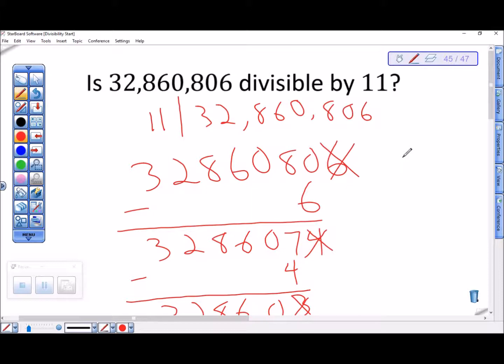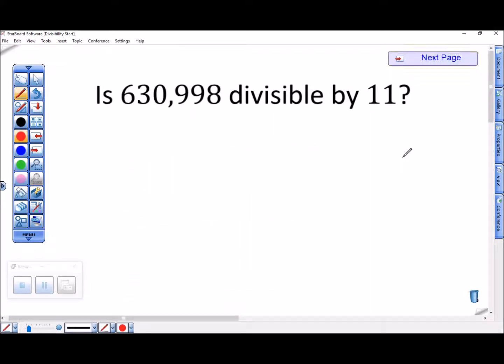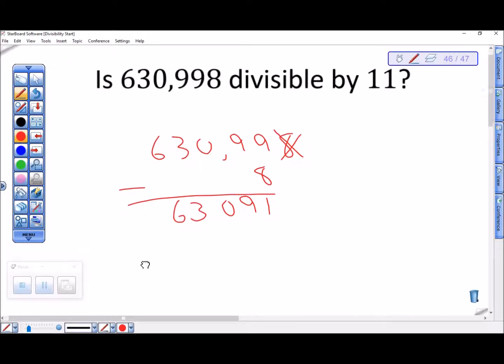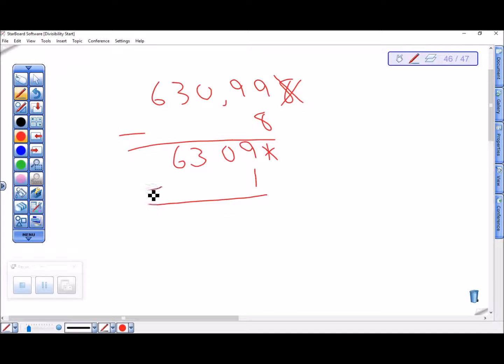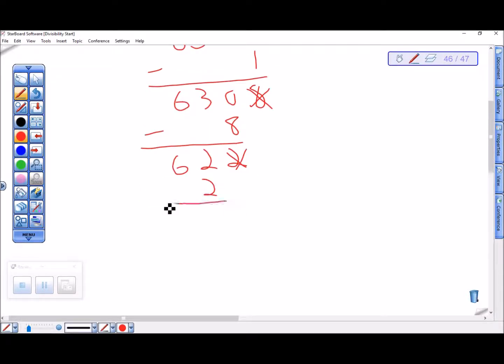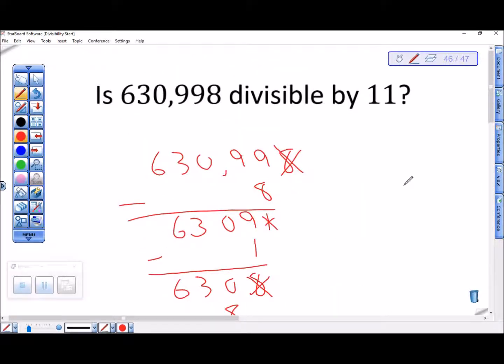Okay, just like the test for 7, just taking the last digit. Okay, one more example. I want to know if 630,998 is divisible by 11. Take out the last digit and subtract. Okay, I don't know yet. Take off the 1 and subtract. 6308. Still not sure. Take off the 8 and subtract. Gives me 622. Still not sure. Take off the 2 and subtract. Gives me 60. 11 does not divide 60. Okay, I know 11 does not divide 60, which means 11 does not divide 630,998.